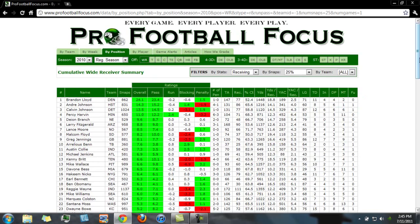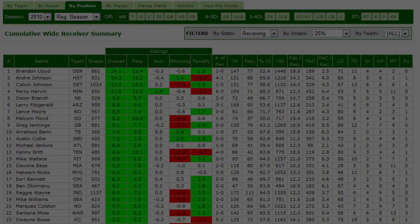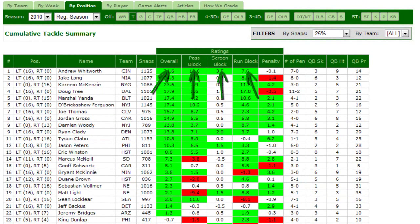Here you can filter the list by players who have played a certain percentage of their team snaps, or by team. Want to find the league leaders in different categories? Just click the one that you want to sort by. Targets, yards after catch, drop passes, it's all here. And like we said earlier, it's not just for glamorous positions. Offensive linemen, meet your stat line. Sort by any category of ProFootballFocus grade, or even by sacks, hits, and pressures allowed.